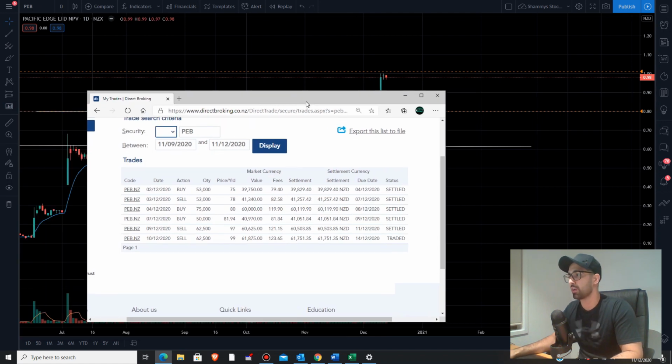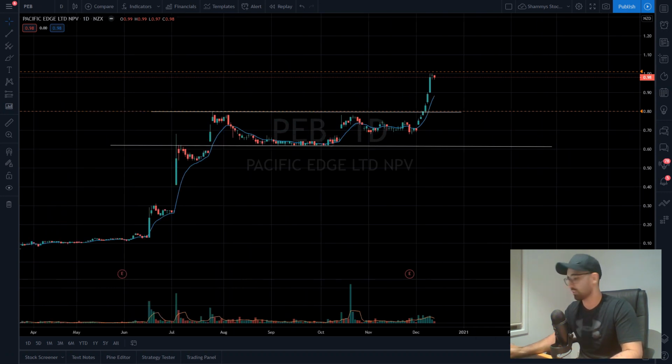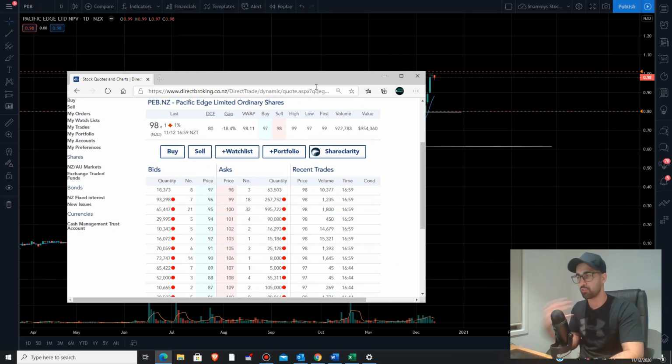And I'll show you how I know that there's buying to the upside. So I just opened my market depth on this other screen here, and I'll show you what I use to see the buyers versus sellers. What I use is the market depth. The market depth gives me a good view on how many buyers there are versus how many sellers there are and where resistance levels are.